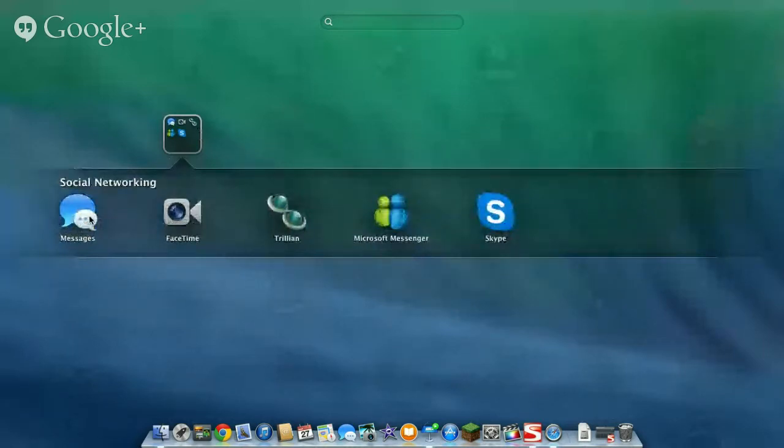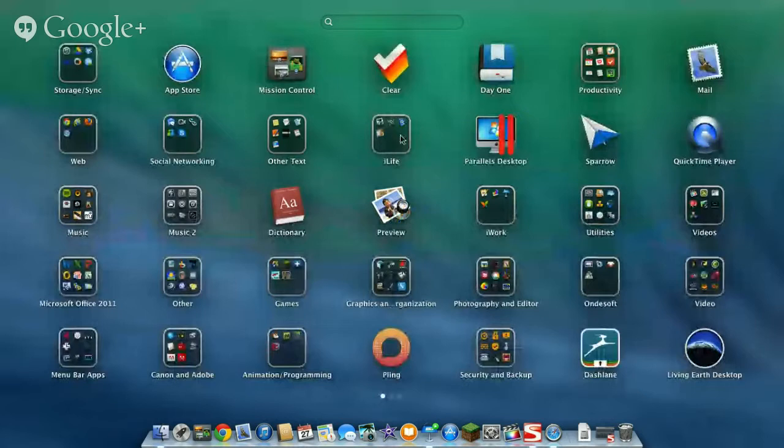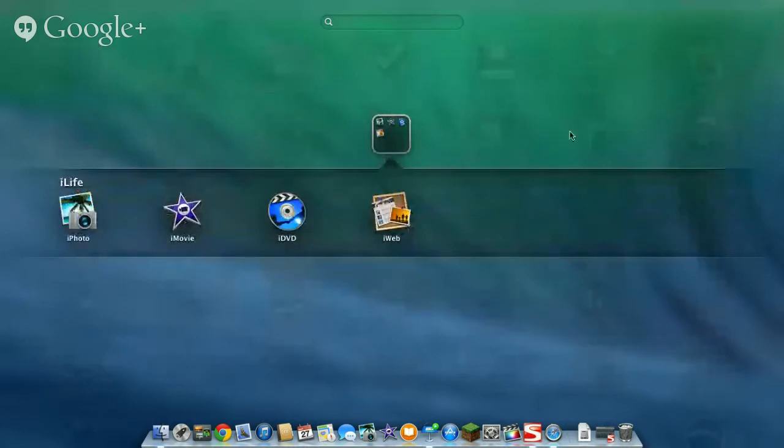Here's my social networking folder. I have most of my social networking, of course, on my internet, but here are my desktop apps. I have Messages, FaceTime, Trillian, Microsoft Messenger, and Skype. Here's some of my other text apps, some of my other text apps I'm going to show you soon. But here I have Notes, TextEdit, PDF Pen, iBooks Author, Compositions, Imagine, Prismo. Here's my iLife folder. I have iPhoto, iMovie, iDVD, and iWeb.